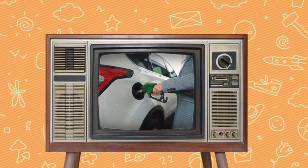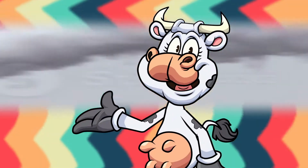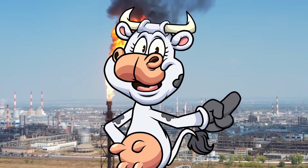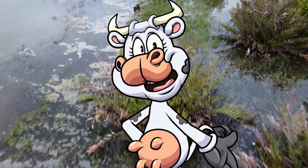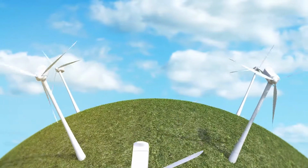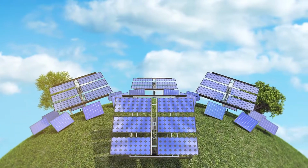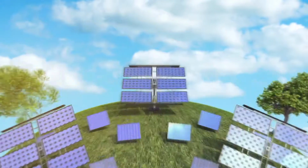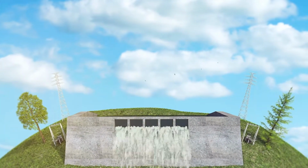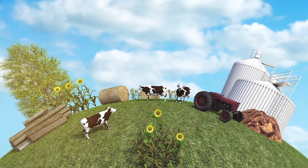Oil has been used for over 100 years to heat our houses, fill our cars with gas, and fly around the world on airplanes. Oil is a great resource, but the big problem with oil is that it creates pollution when used. As we've gotten smarter over the years, we've learned that we have lots of other options to power our vehicles and heat our houses that are better for the planet and don't require us to use non-renewable resources like oil. This is where me and my friends come in.